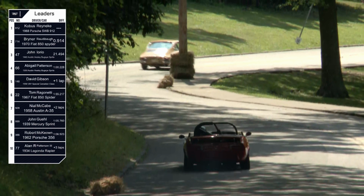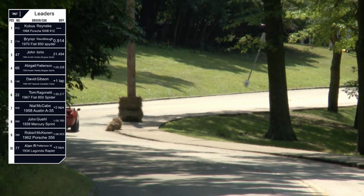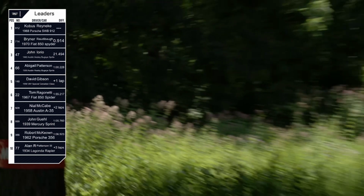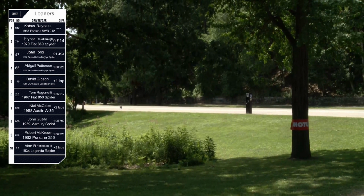It's a different line that the 850 is taking coming into that corner, and I think he wants to be able to get on the throttle a little quicker, and with a mid-engine, he might be able to make it stick. Yeah, just some beautiful, beautiful race cars at this beautiful track.